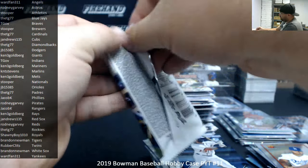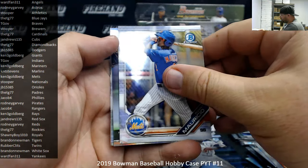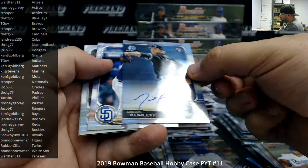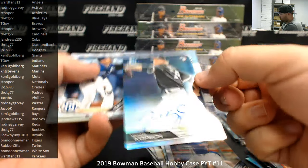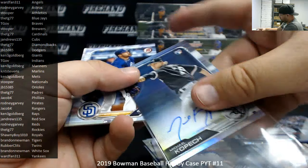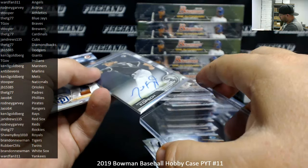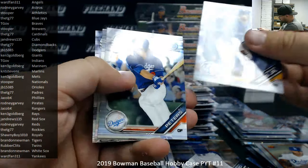See, our autograph is for the Sox. Got a refractor rookie auto of Michael Kopech, Chicago White Sox, 404 of 499. White Sox going to Brandon Newman. Okay. All right, guys, they're through five.